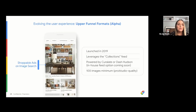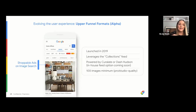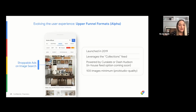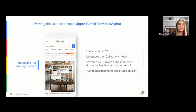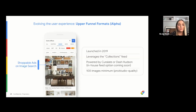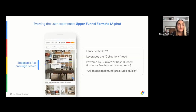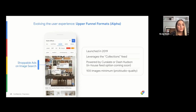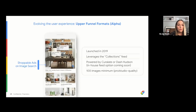And then at Google, we're always innovating. So moving up the funnel once again, we have shoppable ads on image search, which is currently only in alpha, but still wanted to cover it today just to let everyone know that it existed. So Google Images is a really highly visual, rich surface, and obviously hundreds of millions of users are using it every day to shop. And they're frequently using Google Images for ideas, inspiration, and visual imagery.